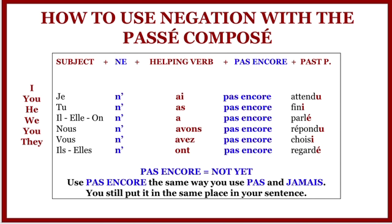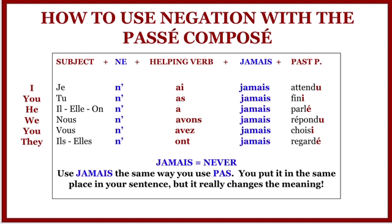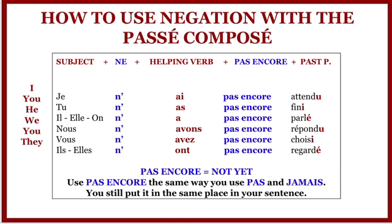All right? So look, let me just go back up to the pas, the regular pas. Je n'ai pas attendu. I did not wait. Je n'ai jamais attendu. I have never waited. Je n'ai pas encore attendu. I haven't waited yet. Those mean three really different things, right?